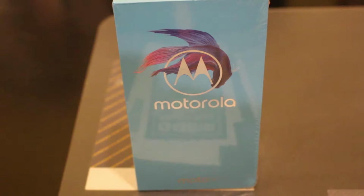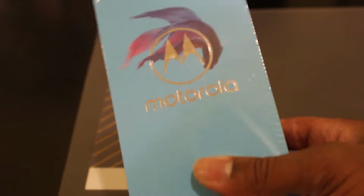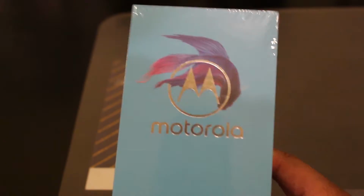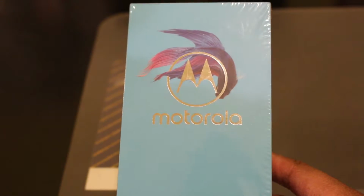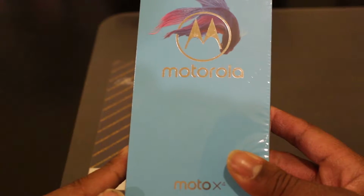Hey guys, so it's Kevin here again, and today we are unboxing the Motorola, the Moto, or the Lenovo Moto, whatever you want to call it, the Moto X4. This is the latest X handset by Motorola, now still owned by Lenovo. I actually had the third generation Moto X that came out in 2015, and now this is the upgraded model. This is the 2017 Moto X4. So let's go ahead and unbox it, guys.